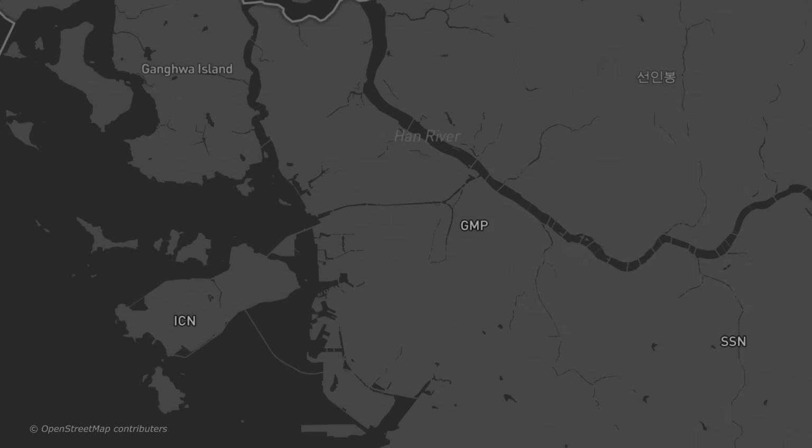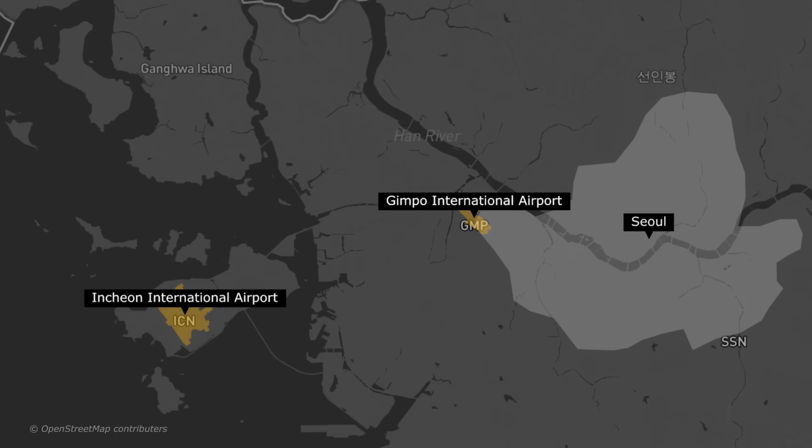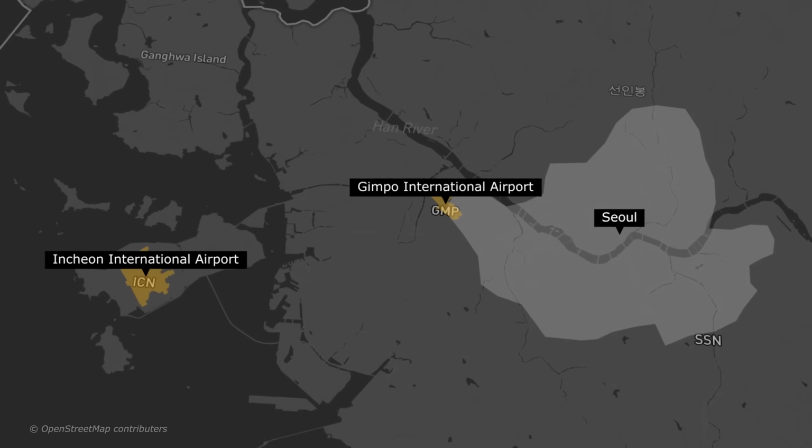First up is flying directly into Seoul. Seoul has two main airports, Gimpo and Incheon. Gimpo is mostly for domestic and intra-Asia flights, whereas Incheon is the airport that most international flights fly into. It's the larger of the two airports, so we'll focus on Incheon Airport.